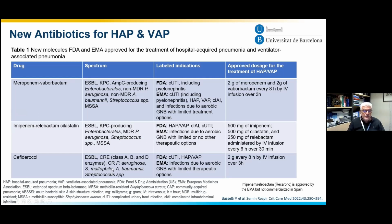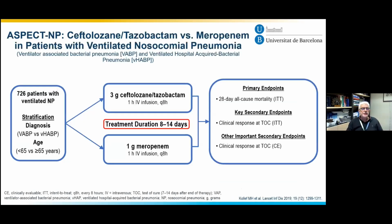And finally, cefiderocol: ESBL, carbapenem-resistant Enterobacterales, classes A, B, and D, carbapenem-resistant Pseudomonas, Stenotrophomonas maltophilia, Acinetobacter baumannii resistant to carbapenems. This is important because it's one of the few drugs that apparently is active against any mechanism of resistance.